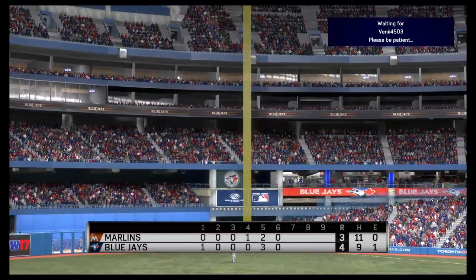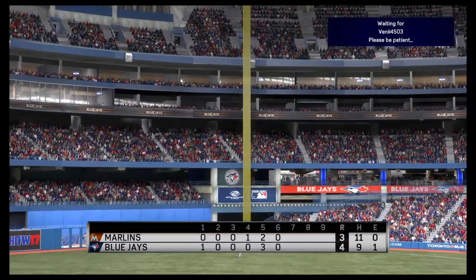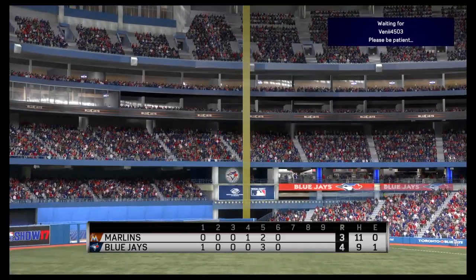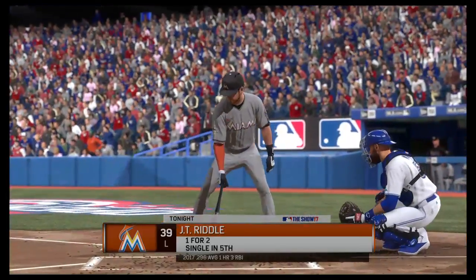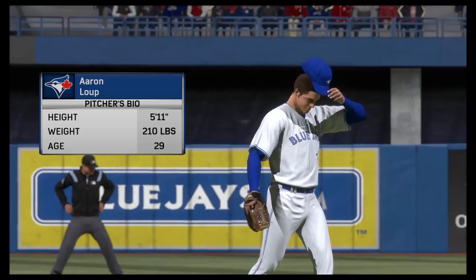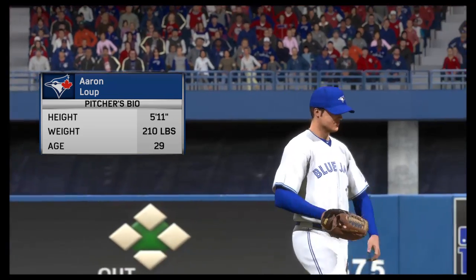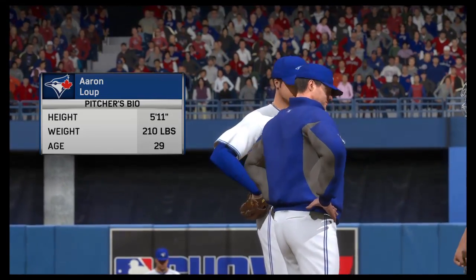Back here at Rogers Center in Toronto. 7th inning coming up with the Jays out in front as we give you a look at our game summary to this point. Ready once again. J.D. Riddle. A hit in 2 tries so far. Aaron Loup is on the pitch from the bullpen now to start inning number 7. Now pitching for the Blue Jays, number 62, Aaron Loup.